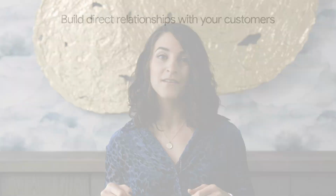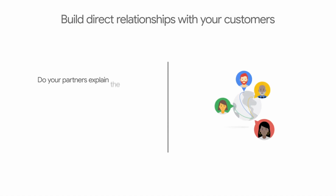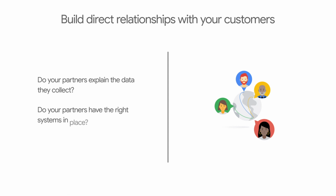Finally, make sure to work with partners who have first-party relationships and also put privacy first. Some questions you may want to think about or even ask are: do they explain to users the type of data they collect and for what purposes? Do they have the right systems in place to record preferences and consent?